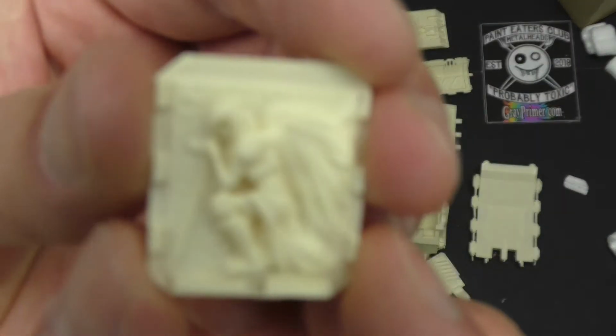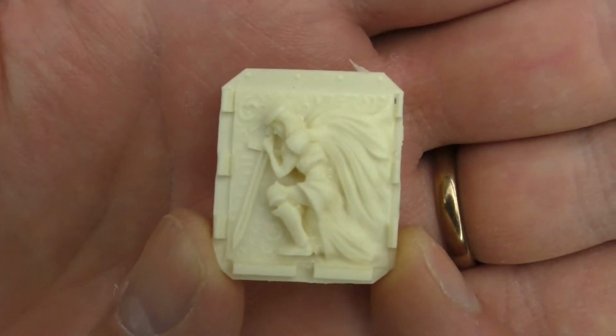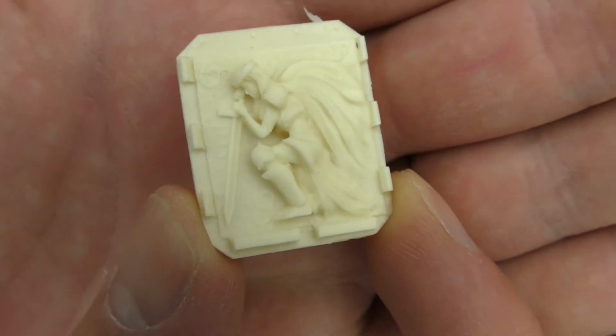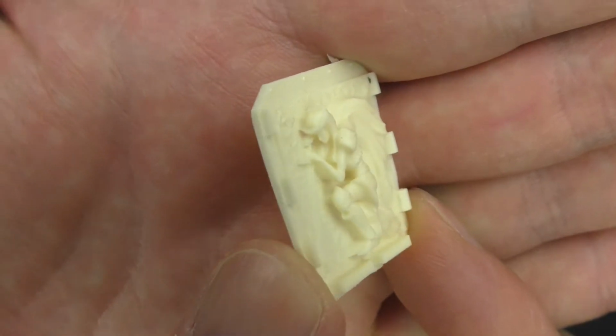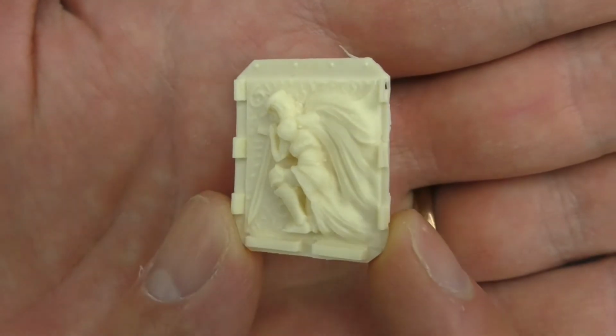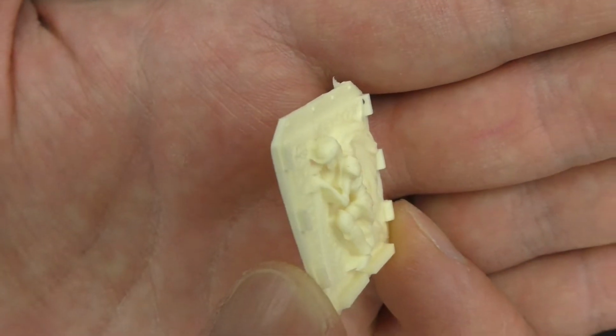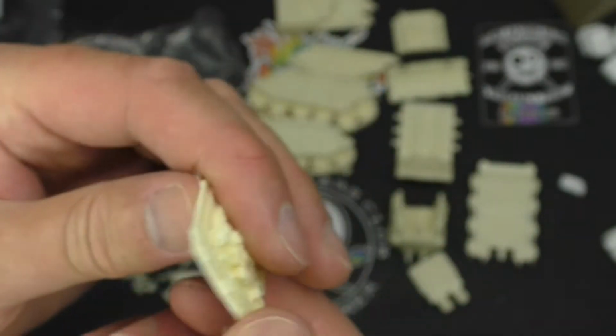And here are the side panels for the tank. This is where it really shines for me. Just check that out. That is just glorious. There are two of these panels for the sides of the tank.